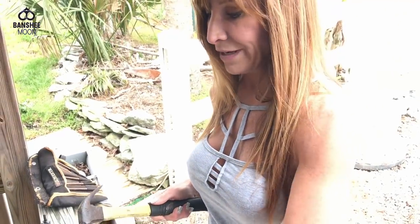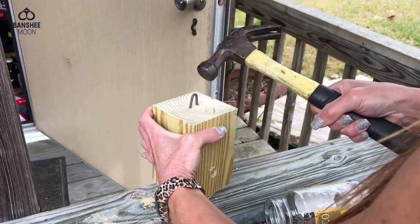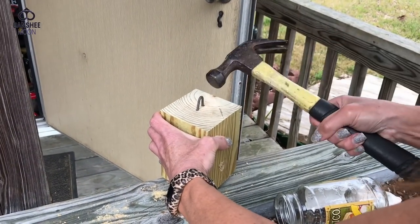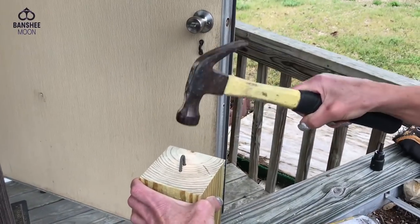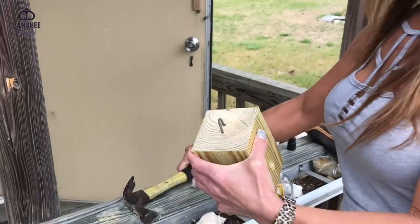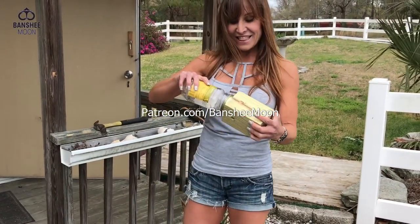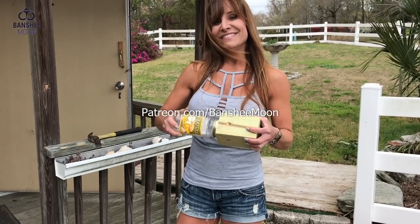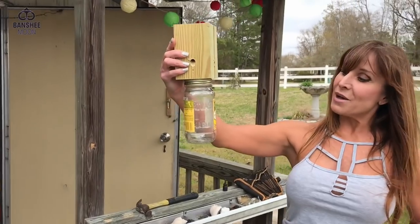Good enough? Good enough. Let me try and straighten it up here. Ta-da! So, I think that's not going anywhere. This might get pretty full though, so who knows. But we're going to hang it up and see what it does.